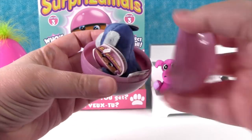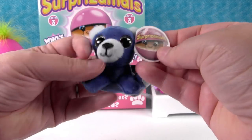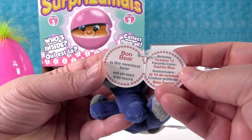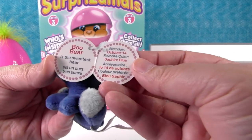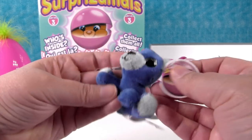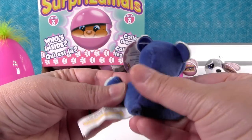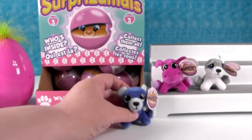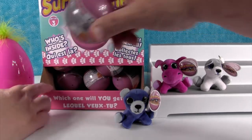All right. Next one. Hey, we have a little blue bear, I think. Let's see. It's Boo. And it's a bear. Boo is the sweetest bear. Boo's birthday is October 14th, and Boo's favorite color is sapphire blue. Very cute. Favorite cereal is Booberry. Yeah. These plush are really soft. I know, they are. Okay, Boo. Aw, Boo's cute.